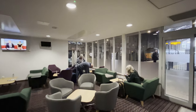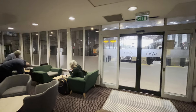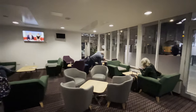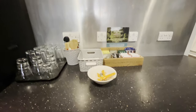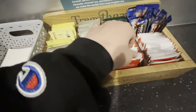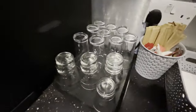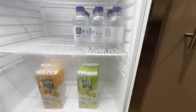Here is the lounge in Penzance. While smaller than in London, it's still perfectly adequate and a very nice cherry on top to round off the trip. Surprisingly though, only drinks were on offer, and in other videos I've seen on YouTube, it seems like the lounge is better stocked. So is this a common occurrence at the lounge in Penzance? Please let me know in the comments below.